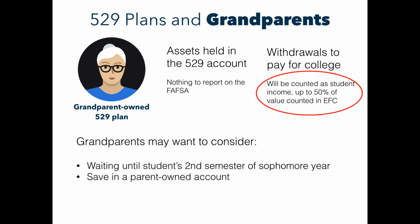So we do have a couple ways to avoid it. First, you can wait until January 1st of the child's sophomore year of college to pay the tuition. This only works if the grandchild is graduating in 4 years, but the FAFSA does look at income from 2 years prior. So if you wait until the second semester of sophomore year and they're going to graduate in 4 years, you should be in the clear.